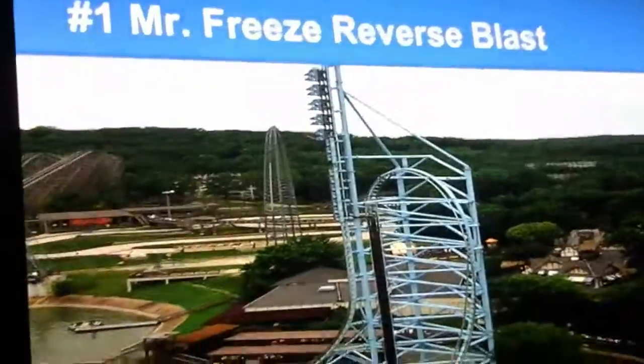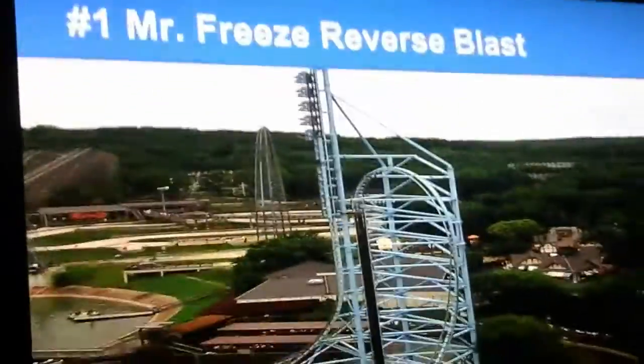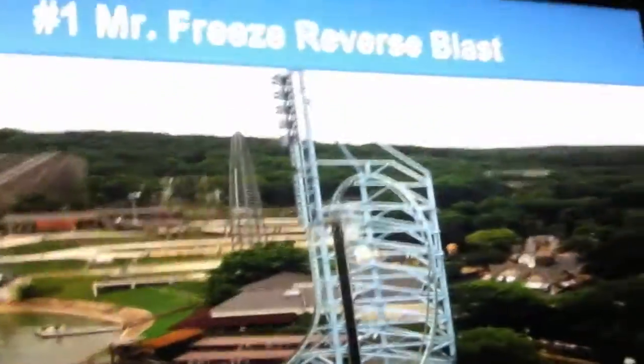And number 1 is Mr. Freeze Reverse Blast, the Premier Rides launch coaster. And this is one of the 2 coasters in the park to go backwards. The other one being their Vekoma Boomerang.